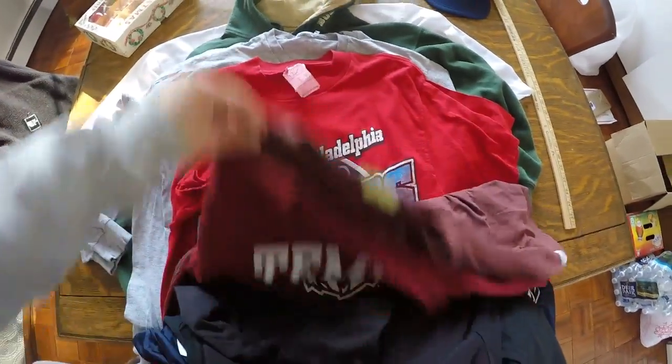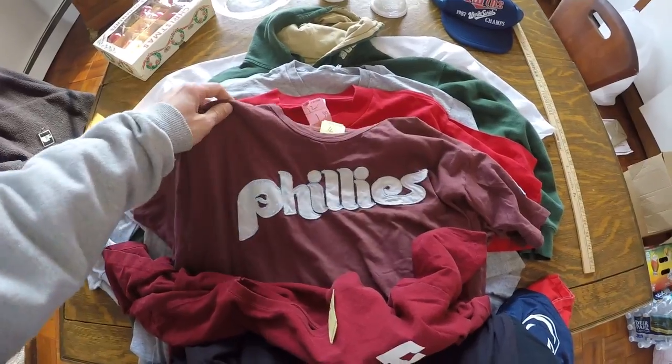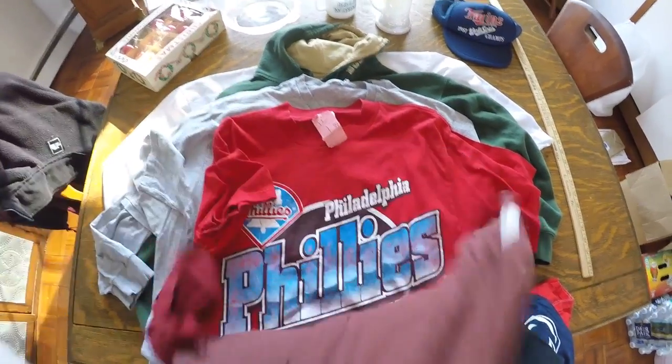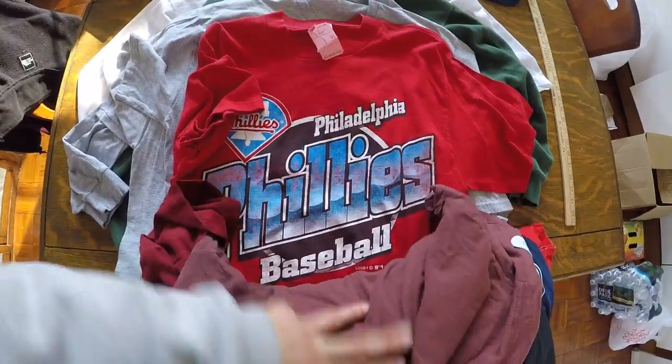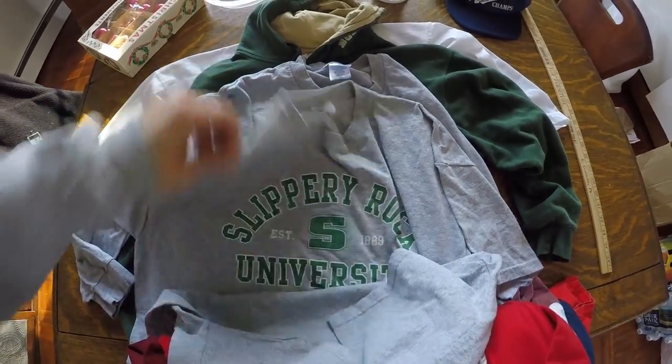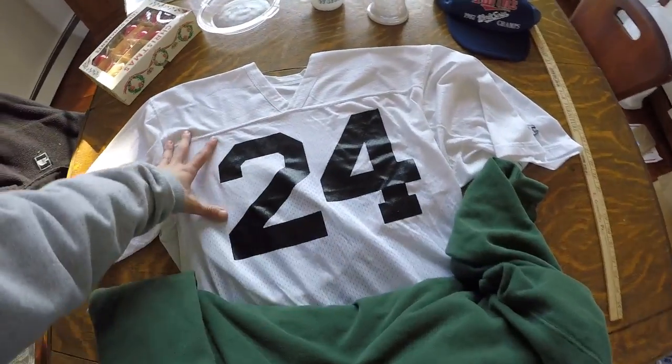Temple University again. We have more Phillies t-shirts. Phillies t-shirts, I'm looking to invest in this. This is going to be an investment. Probably a poor investment, but an investment nonetheless. We have a 97 Phillies t-shirt, Yankees Fila t-shirt, Slippery Rock, another Phillies, South Florida, and this nice vintage football jersey.